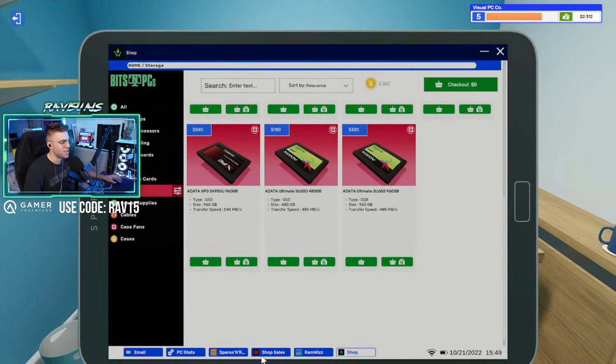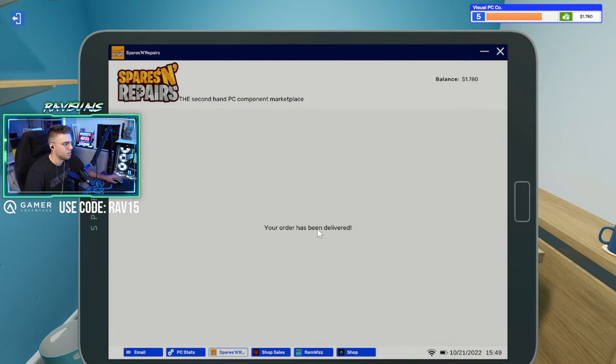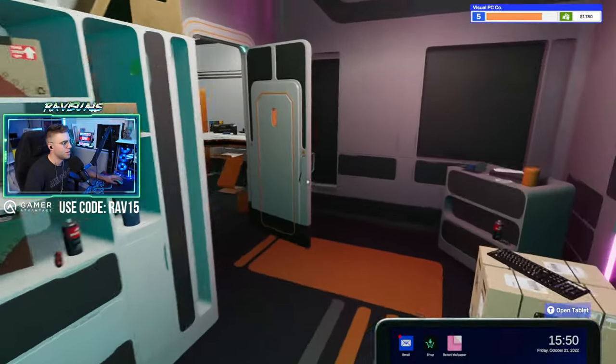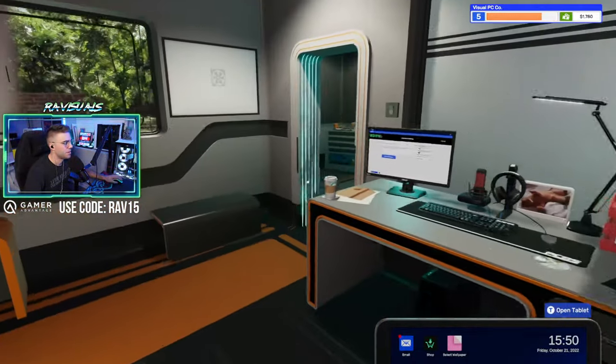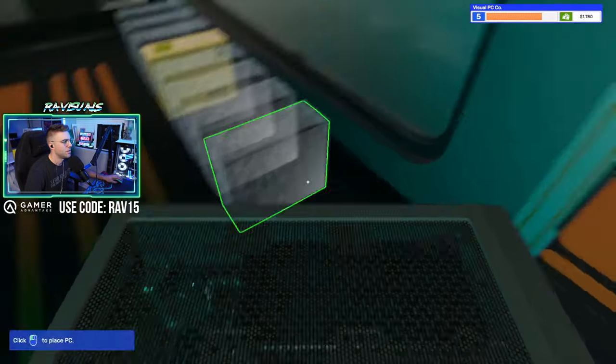So did I get any more PCs I could buy? No. Oh, I do. Dude, let's buy another one. Let's do another one of these. So what else could we repair? Profit 270, profit 338 for this one. We just need to buy a new motherboard for it. Easily done. Yeah, let's get this one. Let's go repair this one and put it in the window too. How many of those can you buy a day? I can, like, do all of them if I want to.